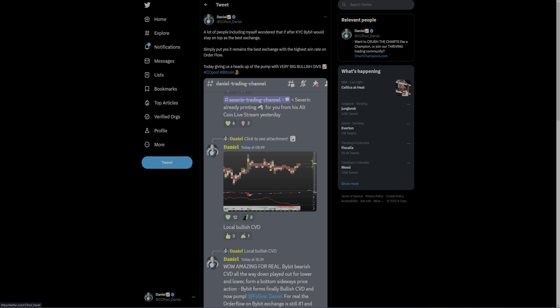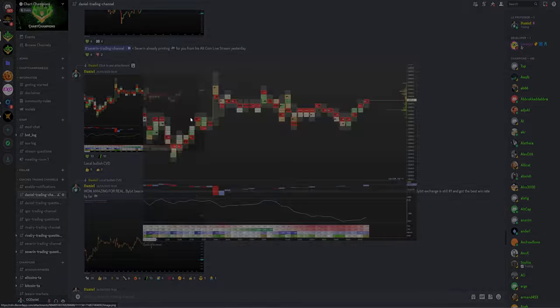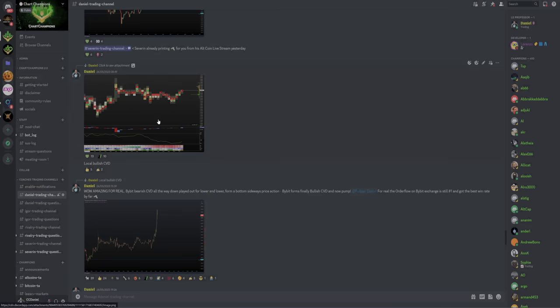Do your own research as always, but at the moment it remains the exchange with the highest win rate on order flow. During the whole move down that we've seen over recent weeks, there was bearish divergence on Bybit, while other exchanges had bullish divergences. Then before the move up on Friday, at 8 a.m., I'm posting this and making my group aware: we see crazy big bullish divergences on Bybit, while other exchanges seem bearish.